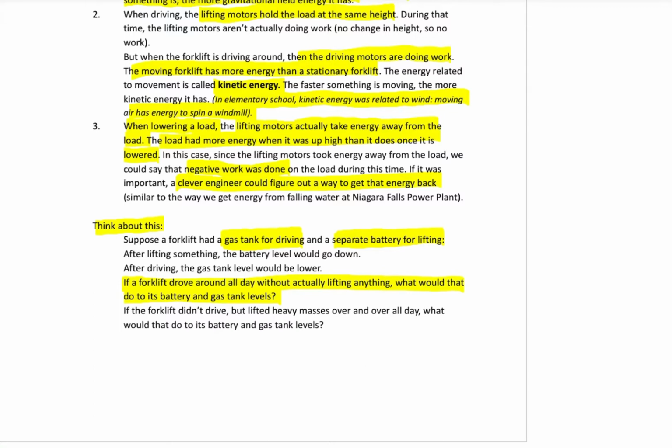What if, different scenario, what if the exact opposite? What if it never drove anywhere, but just lifted things up, and then someone took them off, and then it lifted another heavy thing up over and over again? What would that do to it?